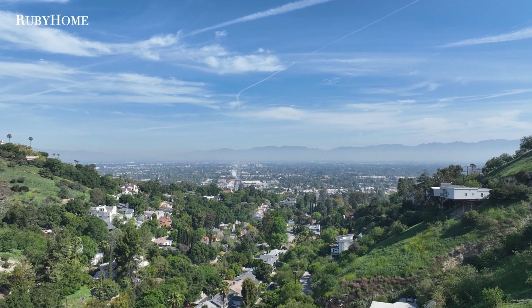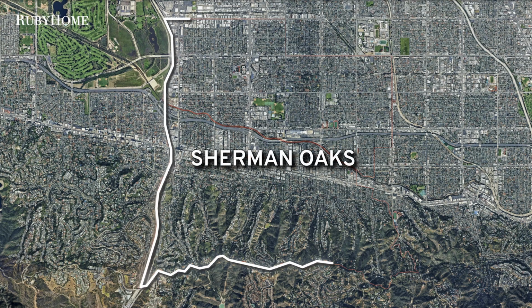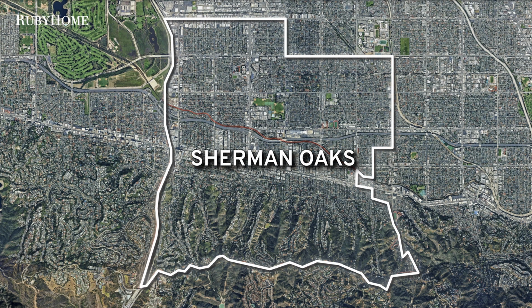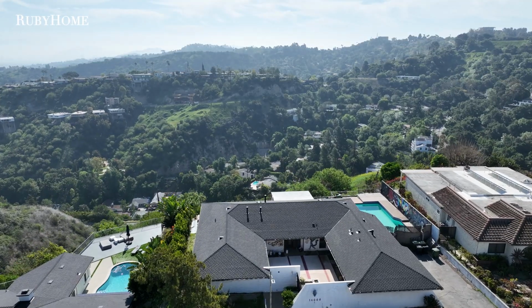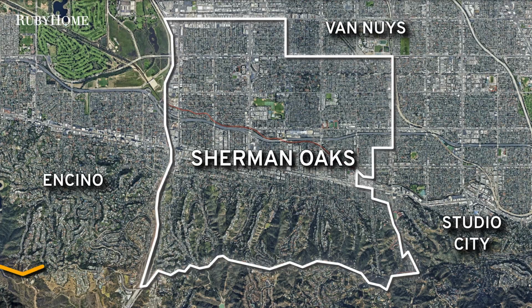Let's take a high-level look at the key areas of Sherman Oaks so that you'll know where we are as we dive in deeper. Sherman Oaks is a well-established neighborhood in the San Fernando Valley, offering a blend of suburban charm and urban convenience. It sits between Encino to the west, Studio City to the east, Van Nuys to the north, and the peak of the Santa Monica Mountains to the south. Just over the peak, along which Mulholland Drive transverses, sits Bel Air and Beverly Hills.